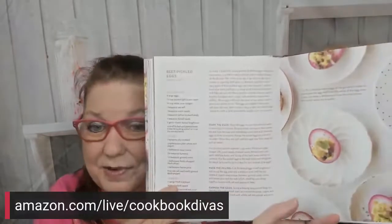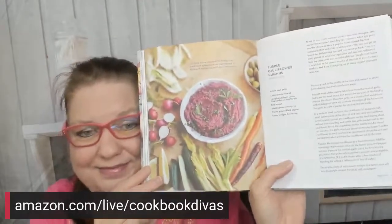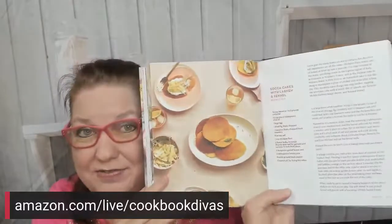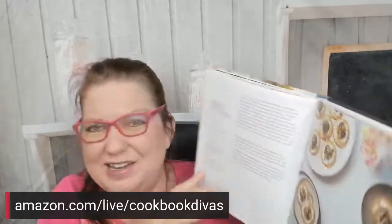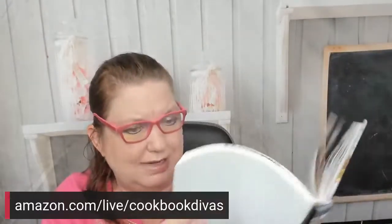Beet pickled eggs from the front cover. Purple cauliflower hummus. Masala corn, Indian style veg cutlets, soka cakes with labneh and fennel. Pickled fig. Can you pickle? You can pickle figs? Pistachio and ricotta canapes. Wow. Now I want to go pickle some figs.